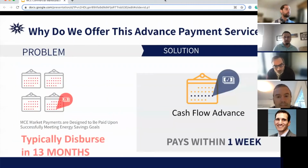So what's the problem that we're solving here? Typically, in fact in all cases, in any pay for performance program, and especially in the way this one is structured, pay for performance means that there is a measurement of performance, and the incentive payment is made once that performance has been measured for a period of 12 months. So what we would expect is that this incentive would be paid out approximately 13 months, if you include processing time, after the project has been registered with the program and after it's had a year of savings demonstrated.